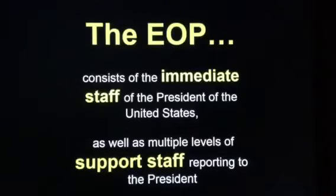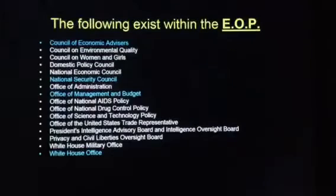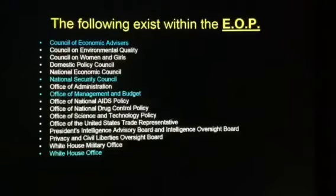The EOP consists of the immediate staff of the President of the United States, as well as the multiple levels of support staff reporting to the President. Within the Executive Office of the President, there are various offices. Let's take a look at the ones in blue. We've talked about these: the Council of Economic Advisors, the National Security Council, the Office of Management and Budget, the White House Office, as well as many other offices.